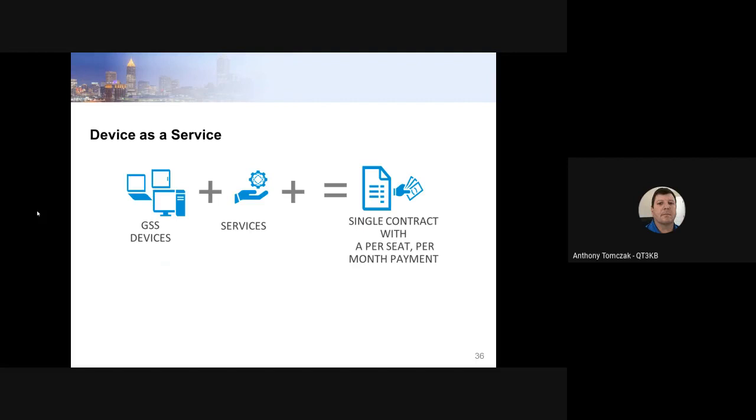But the big difference is we're going to couple and embed some services in it. And then we're going to combine them all together, and you're going to get a single contract with a per seat per month payment. Okay, so it's a little bit different. Everything I've showed you prior to this through GSA Advantage, GSA Advantage Select, the BPAs, those were for purchasing of the machines. This here is embedding some services in it to help offload some of your IT professionals' burden that you have within your agency and give that to a provider.